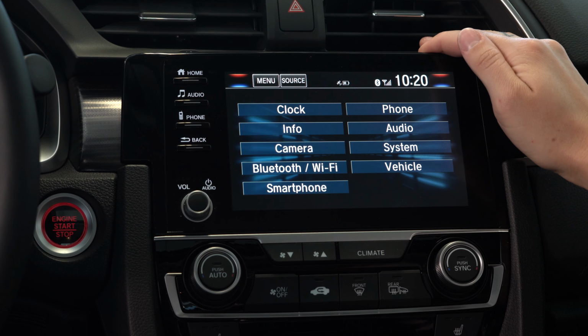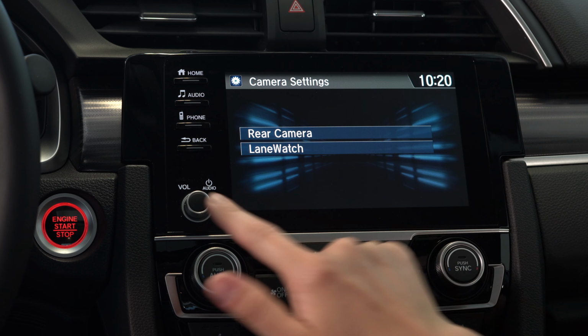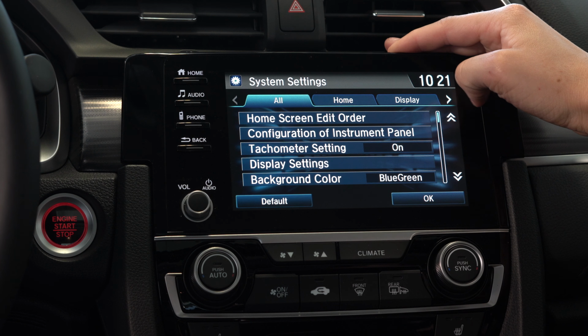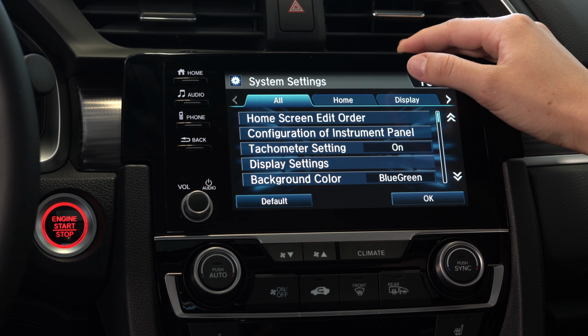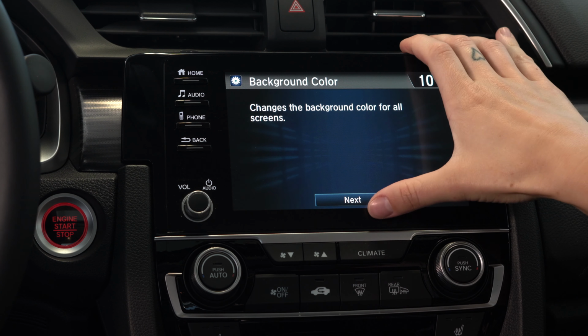Let's head to the camera. From here, you'll be able to go ahead and adjust your settings for your rear camera and your Honda LaneWatch. By heading back, you'll then be able to go ahead and select System. By heading into your system, this is where you can personalize every little piece of the vehicle's home screen however you'd like. You can go ahead and edit the home screen order, as well as changing your display settings, even all the way down to the background color.